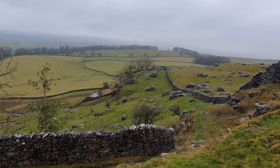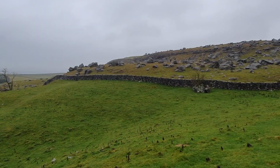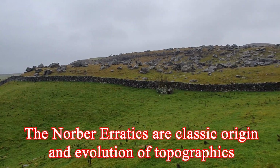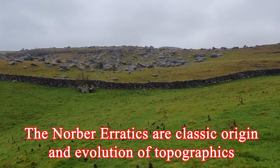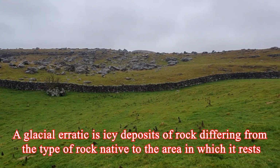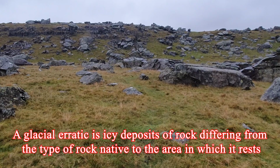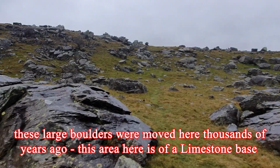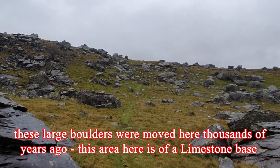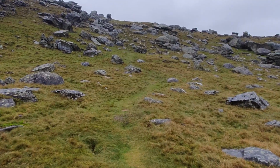This is the Norber Erratics. It's meant to be the only one like this left in Britain. Well, I say left, I mean it's happened from the glaciers and erosion. There's more of it as we go up the top. There's some interesting rock formations further up. Hopefully we'll get to see them, but I'm trying to keep to the trail as well. So as I said, these are the Norber Erratics.